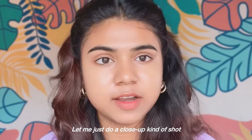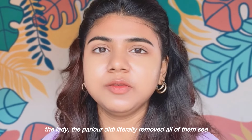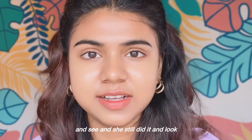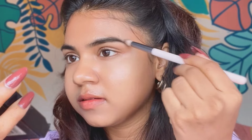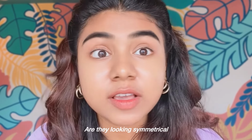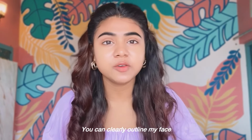Let me just do a close-up kind of shot. I usually have thick eyebrows, but the last time I did my eyebrows, the parlor didi literally removed all of them. See, I asked her not to shave this area and she still did it, and look. Okay, so as you can see, I'm done with the first eyebrow. Now let's do the next one. As you can see, both of my eyebrows are done. Are they looking symmetrical? See, doing the eyebrows only gave me a nikhar on my face. You can clearly see the outline of my face.